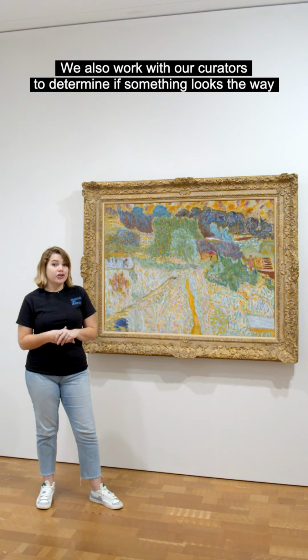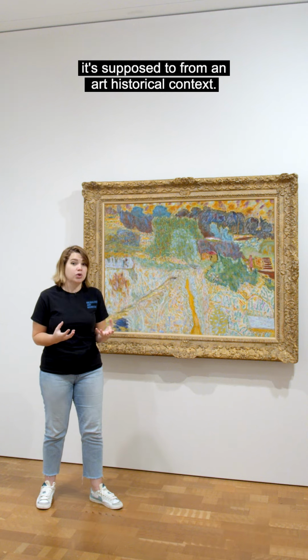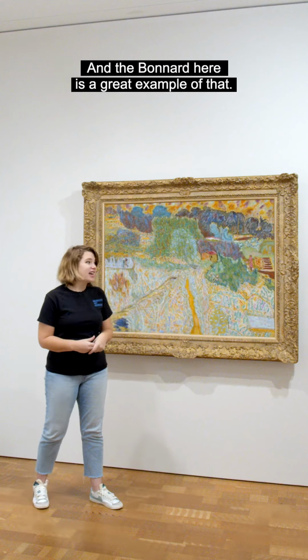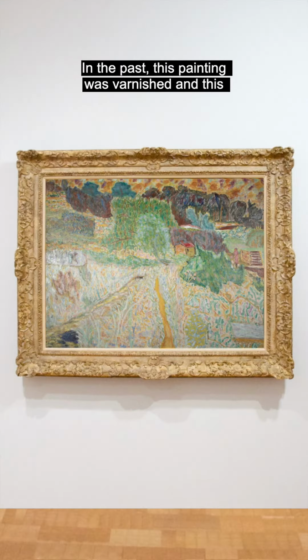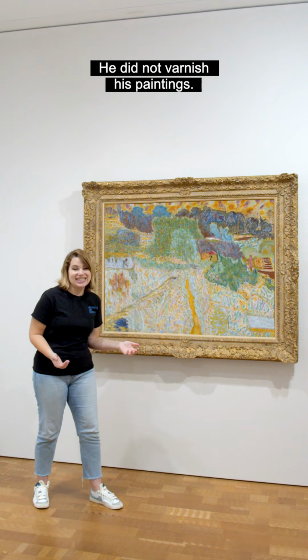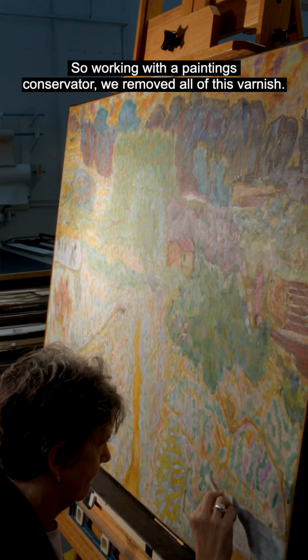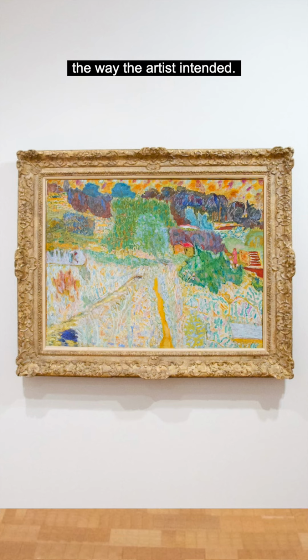We also work with our curators to determine if something looks the way it's supposed to from an art historical context. And if it doesn't, that could also be another reason for treatment. And the Bonnard here is a great example of that. In the past, this painting was varnished, and this was put on because it was a protective layer. We know that that is not appropriate for Bonnard. He did not varnish his paintings. So working with a paintings conservator, we removed all of this varnish, and now you can see these really lush colors and brushstrokes the way the artist intended.